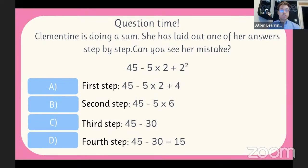Okay, so Clementine is doing a sum. She's laid out her answers step by step. Love that. But it's early in the morning, right? Clementine's made a mistake. Can anyone tell me, A, B, C, or D, which step did Clementine make a mistake in? A, B, C, or D? Where's the error?